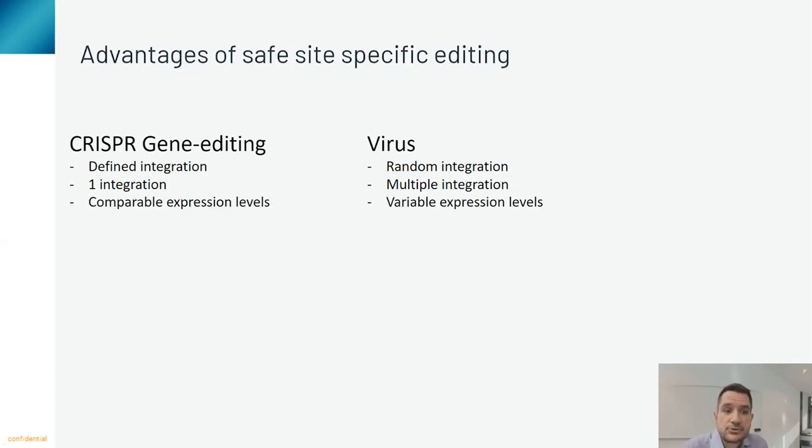And that, of course, leads to a very comparable expression level, even if you are comparing different lines, when you have the safe harbor site gene editing, compared to viruses where the expression level can differ a lot. And then, of course, for the CRISPR gene editing approach, you don't have to work in a safety class 2 lab. It's a normal cell culture lab, whereas with viruses, you have to work in a safety class 2 lab.